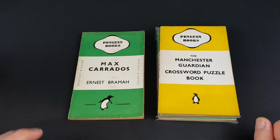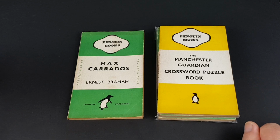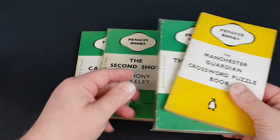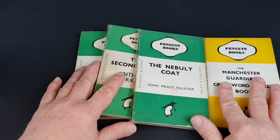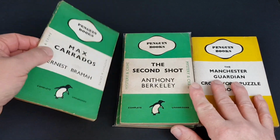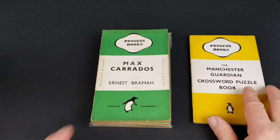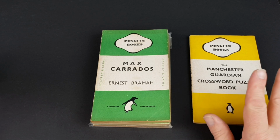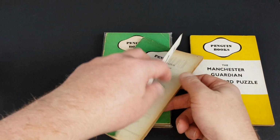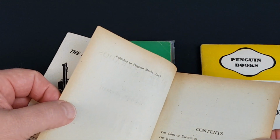Like most collectors, I need just a few crime titles and one old crossword book to complete my collection. These ones that I brought in are all very similar, and all quite rare titles, but this is the sort of thing that we're looking for in a first Penguin edition. Most of them did get reprints a few years later, just after the war, but these are worth far less, and I'm not interested in the reprints at all. They have to be first Penguin editions, and they need to say first Penguin edition inside. So what we're looking for is that, published in Penguin books with the date.